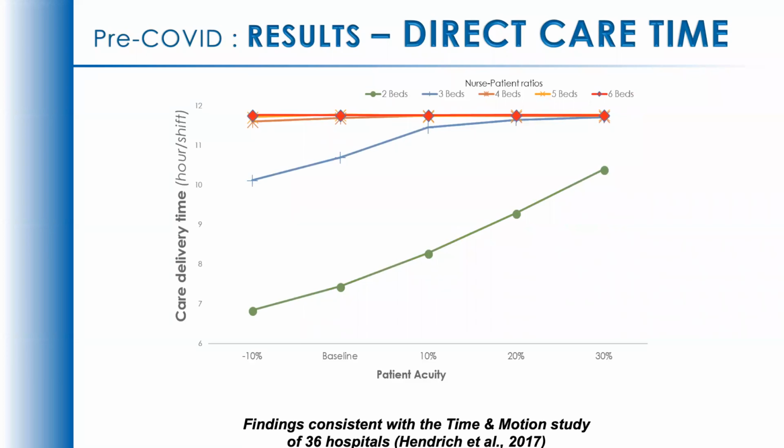With care delivery time, we start to see ceiling effects. So this is the amount of care delivered in a day. And the ceiling effect essentially means that beyond that point, it's simply not possible to deliver more hours of care in a 12-hour shift.